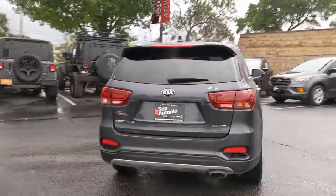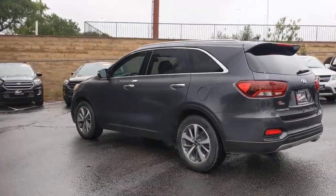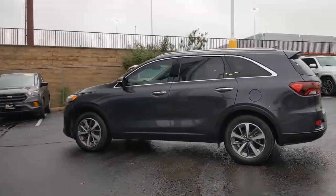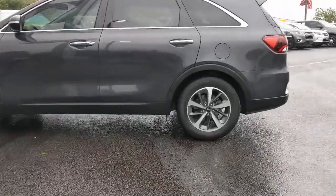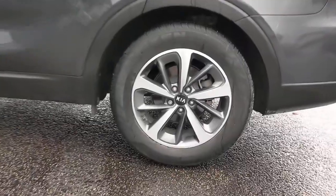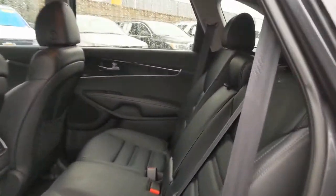Prepare to fall in love with its spacious cabin with comfortable seating for seven, its super smooth ride, and its standard infotainment system. All-weather capability and crossover convenience make it an ideal road trip machine. The following are some of this vehicle's highlighted options: power liftgate, electronic stability control, trip computer, power windows, bucket seats, four-wheel disc brakes, power steering.